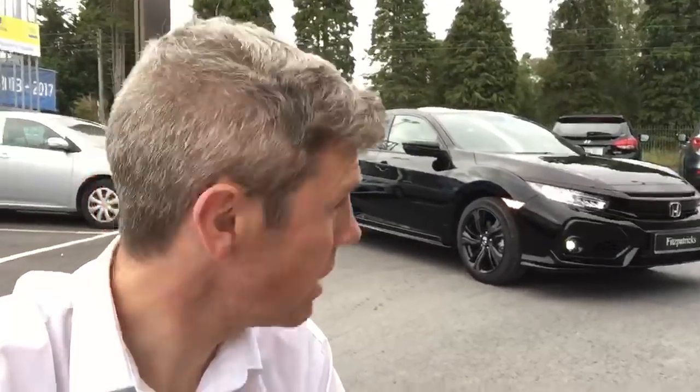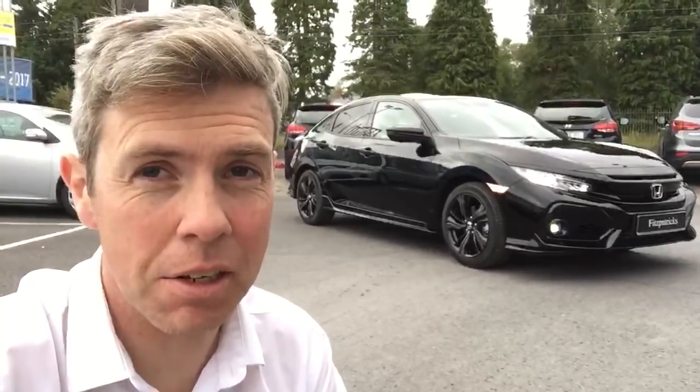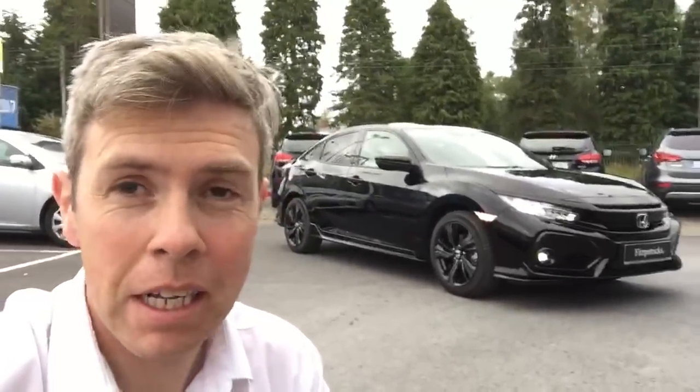Anyway, look what I have here. A 1.5 GT Honda Civic VTEC Turbo, happy days, 182 horsepower car. This is one of the nicest cars I've ever seen in a car showroom. This is such a cool car. Black is a deadly colour for it, but to be perfectly honest, they look brilliant in every colour anyway. Let's have a look around the car.